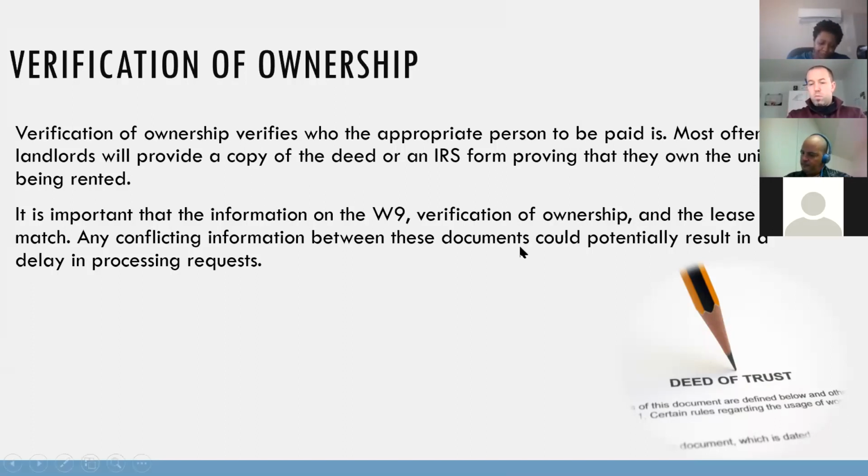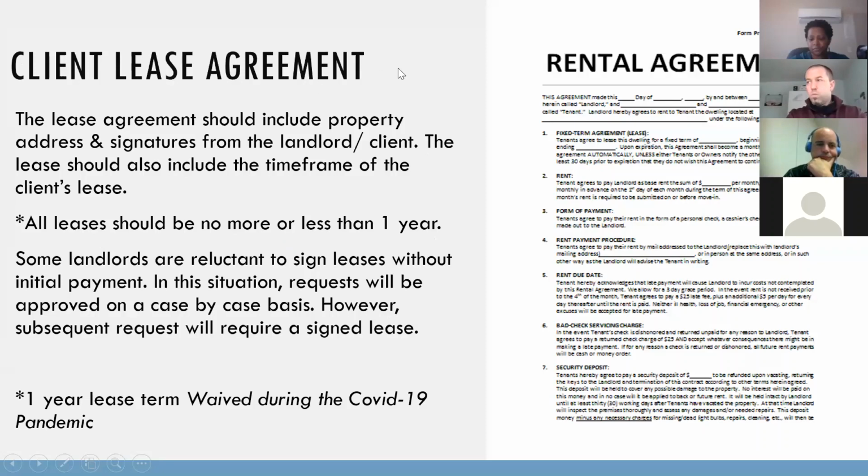As mentioned, any conflicting information, it says potentially, but it will result in a delay in the processing. Even if it's ultimately found out that everything is square and you have to send documents to essentially prove that, it's going to delay. And like I said, this is nothing that you could have known. Although we want to keep good relationships with these landlords and property owners, you have to make sure that they fully understand what's going on and try to grab that information for them, and maybe even set their expectations. Hey, I understand you have a lot of companies, or whatever verbiage you choose to use. I just want to let you know that we want to make sure that this is the correct one, because it could delay your first check coming out.